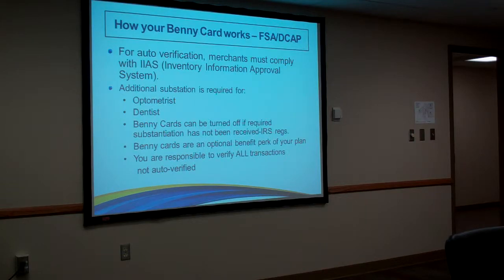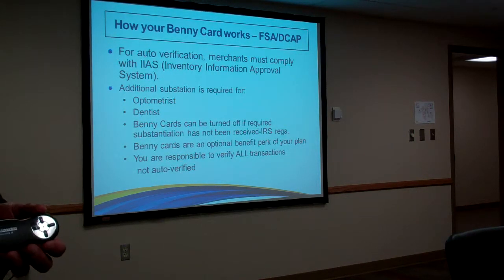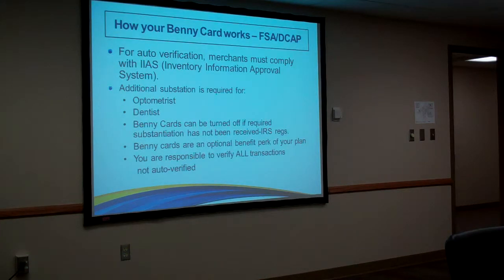Federal regulations require that within 60 days you have to have substantiation to us, or we have to shut it off per IRS regulations. So if you get an email from us, and you'll get several of them, saying we need a receipt, we need a receipt, we need a receipt. After 60 days, your card won't work anymore, and then you'll call us and say, why isn't my card working? Well, we needed this receipt. So get it to us. We can turn it right back on again in our office. But federal regulations require that we have to shut those off after 60 days.